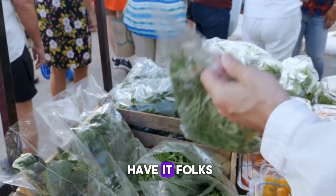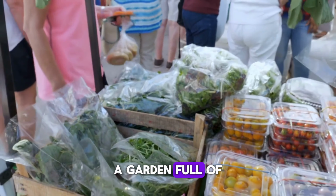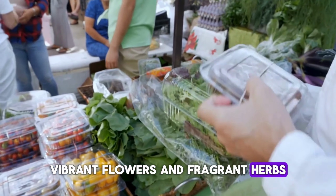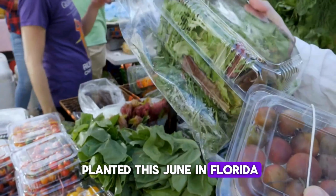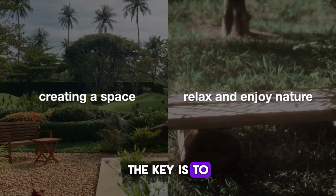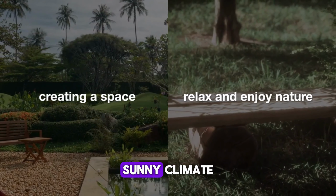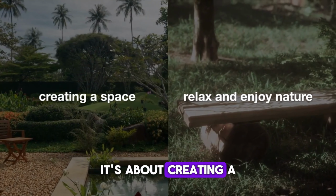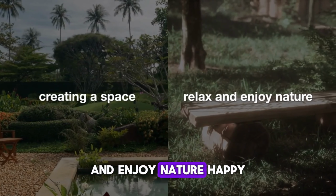So there you have it, folks. A garden full of delicious vegetables, vibrant flowers, and fragrant herbs, all ready to be planted this June in Florida. Remember, the key is to choose plants that thrive in our warm, sunny climate. Gardening is not just about growing plants. It's about creating a space where you can relax and enjoy nature.